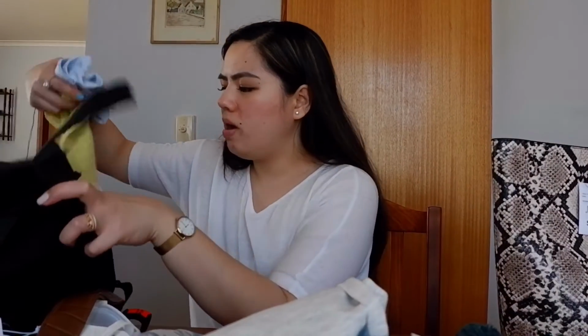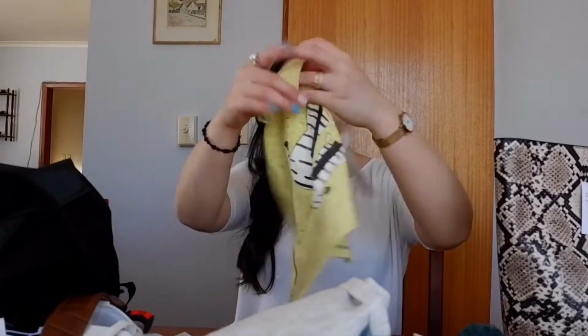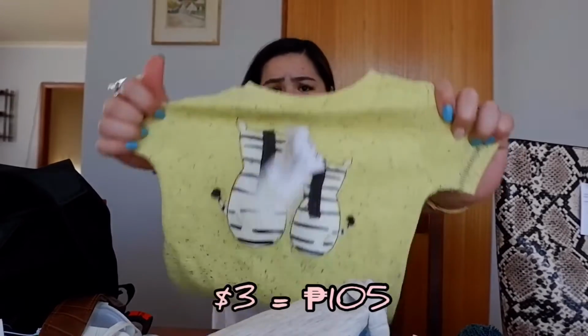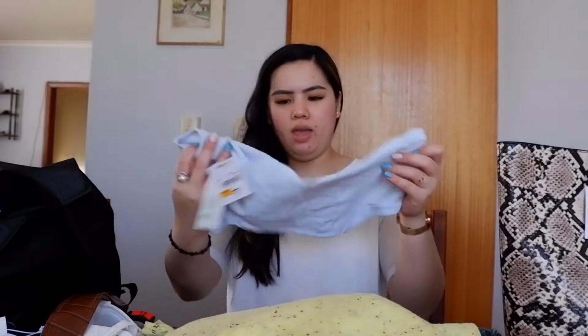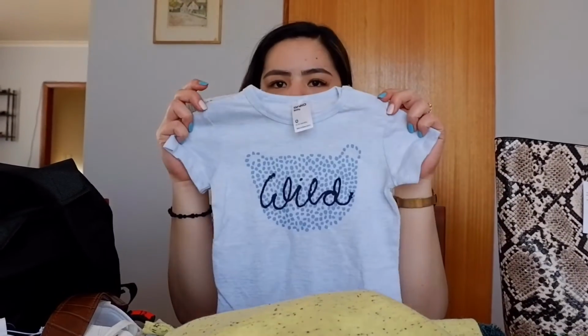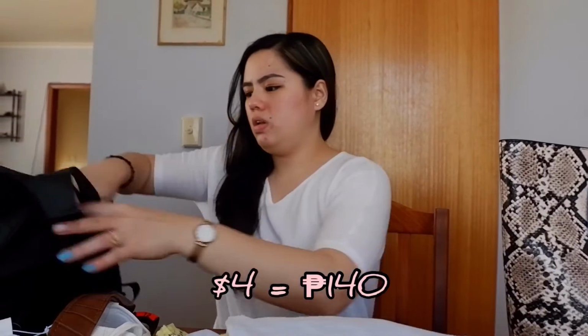Nice. That's for TJ. And then, I got also mga baby outfits sa aking inaanak. He's a boy. So, yeah, ito, cute. I was looking for koala sana. Kaso walang koala, eh. So, zebra. Ito, oh, nice siya. From $6, $3. Nice, oh. Also, this one, for my inaanak din siya, wild. From $7. Nice. Mga pang giveaway lang din.